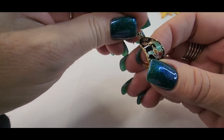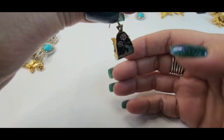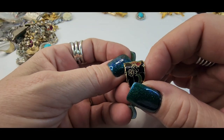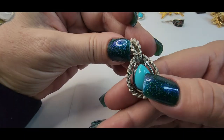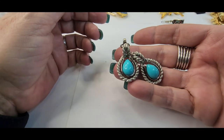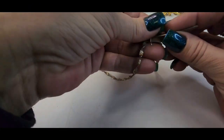Next, we have a little cloisonne dangle earring with flowers. Looks like maybe bird of paradise flowers or something along that line. That's pretty. I hope we get the match. Here's the match to the Avon, and they are clips. So we've got both of those. Pretty. All right.